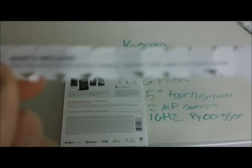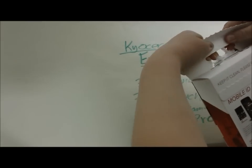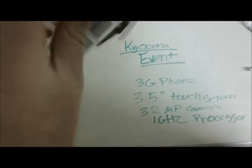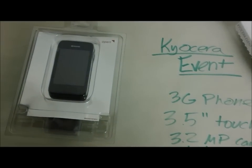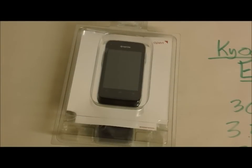So, what is included? Well, the Kyocera Event phone, the battery, the charger, the USB cable, and your basic guides. Okay, keep it clean. Recycle this package. I won't, because I am returning this package. So take that box. Out slides your clamshell package. Let's zoom in. Only this camera will work. There we go. I am going to sit down for this unboxing. So let's open it like it says to. Up it pops.